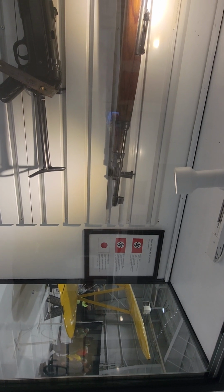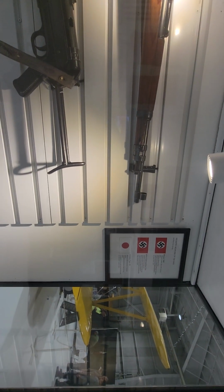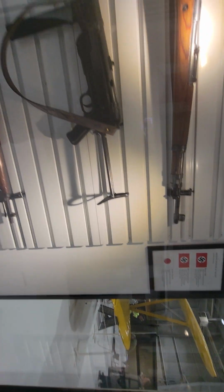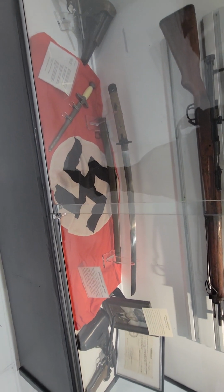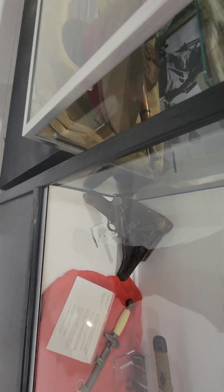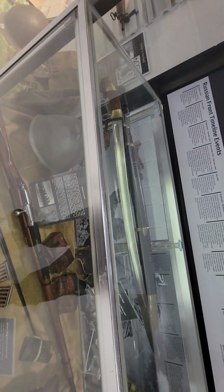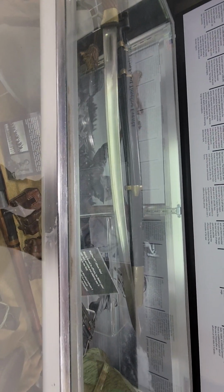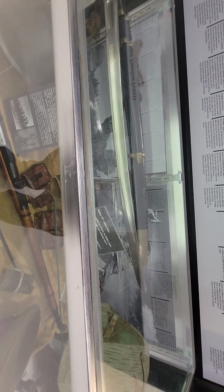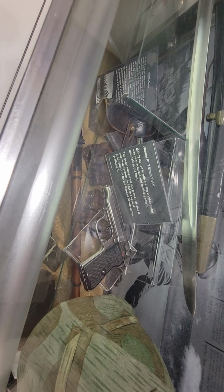MP40, the submachine gun MP40, Type 99, and then we got the swords. Yeah, look at the dagger, small German Lugers. Look at these swords here, guys. Imagine those things getting a hold of you, it'd rip you in half. The PPSh, 7.62 mm, basic.